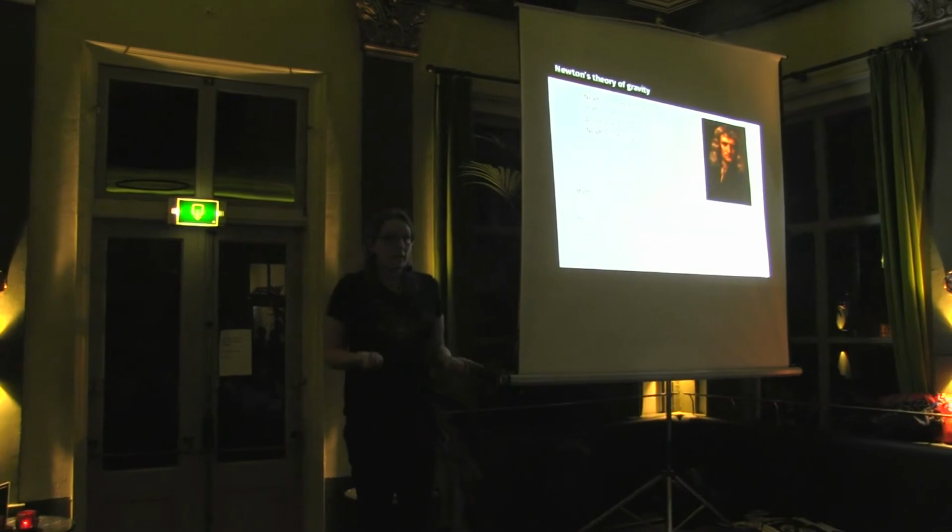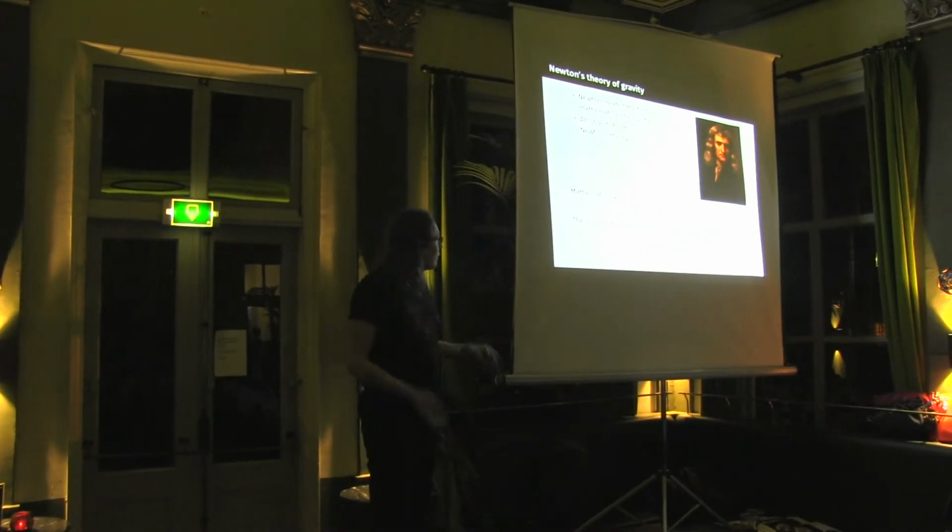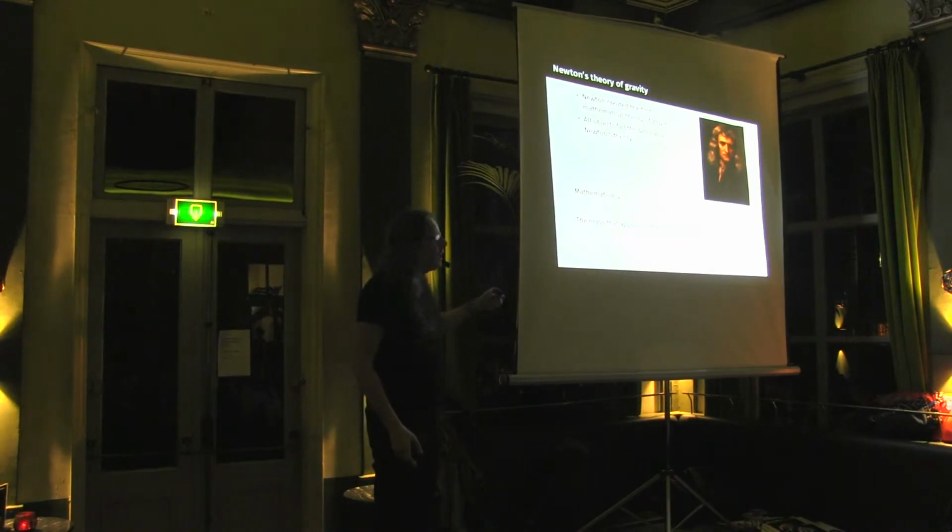Newton's theory says that if you apply a force to an object, it accelerates. And how much it accelerates? Well, the force is equal to ma. There's a mass that says how hard it is to accelerate an object. And I've put a little I, because that's inertia. That's how hard it is to accelerate an object.